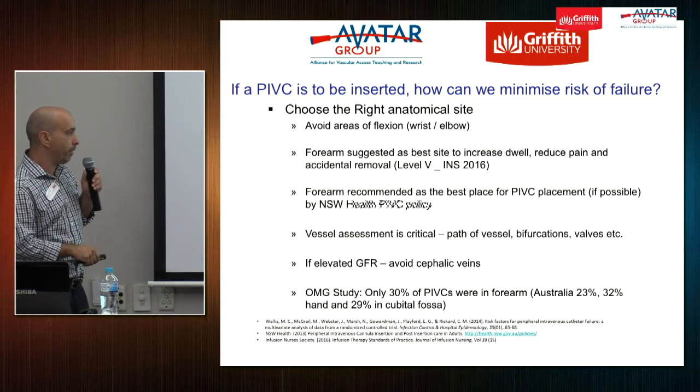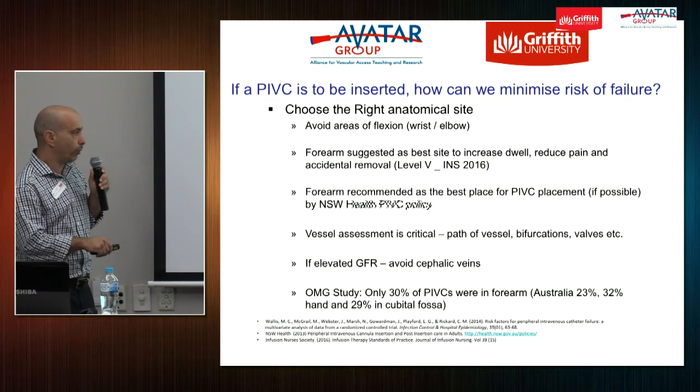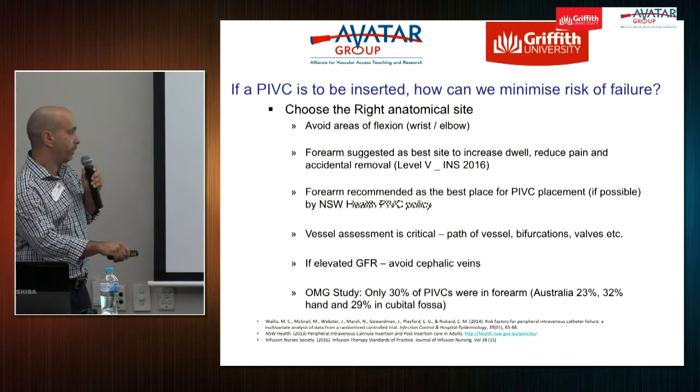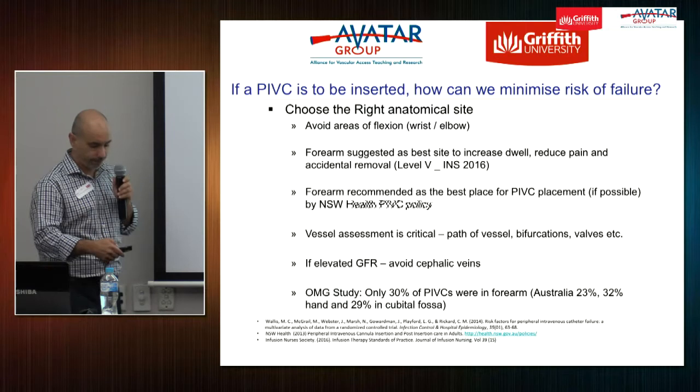When we looked at the OMG study, overall only 30% of cannulas were inserted in the forearm. In Australia it was only 23%; 32% were in the hand and 29% were in the cubital fossa.